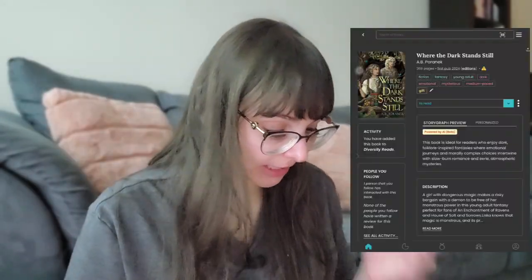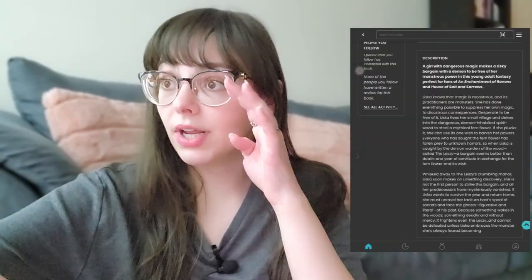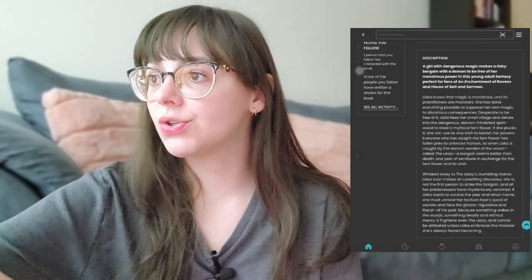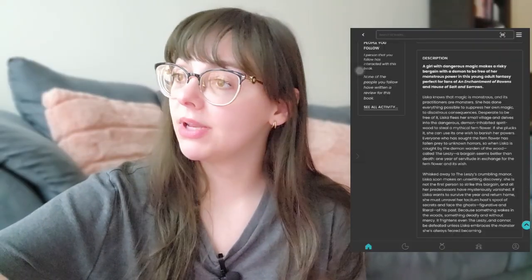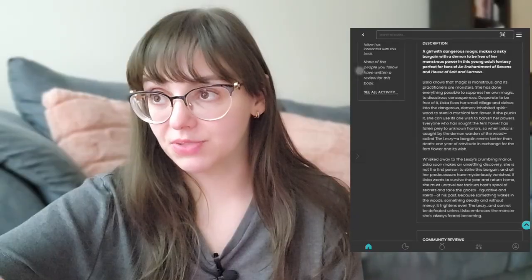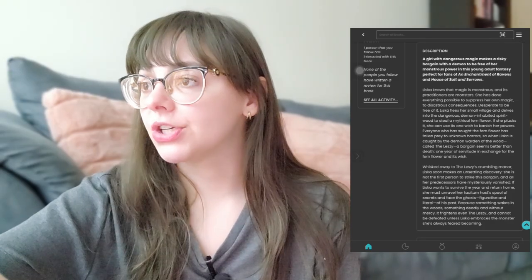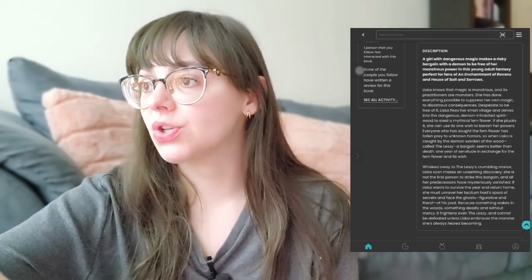So as we can see, this book is a young adult fantasy book. According to the description, a girl with dangerous magic makes a risky bargain with a demon to be free of her monstrous power in this young adult fantasy, perfect for fans of An Enchantment of Ravens and House of Salt and Sorrows, which is making me want to read this book so badly. Liska knows that magic is monstrous and its practitioners are monsters. She has done everything possible to suppress her own magic to disastrous consequences.